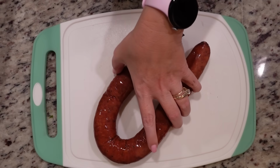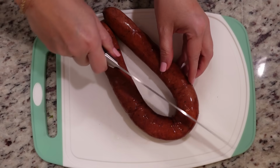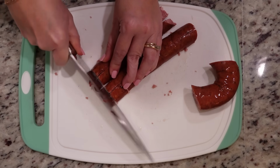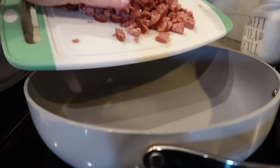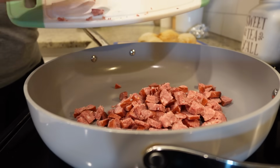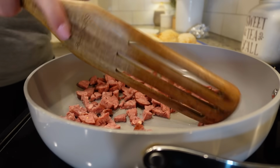So a kielbasa, or this particular one, is 12 ounces. It says we need about 7 ounces, so I'm going to do just a little more than half of it. And I'm just going to dice this. You want it in tiny little pieces because this is a dip. Okay, I chopped up all of our kielbasa sausage. I'm just going to saute it for a few minutes here. That way we can squeeze out all of that excess grease before we put it into the dip.